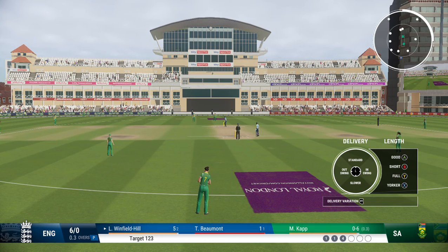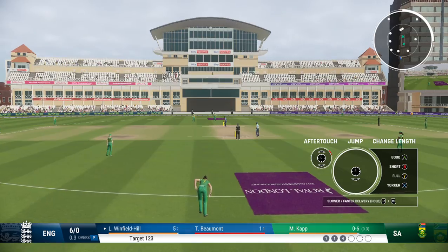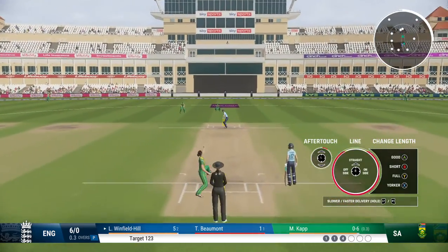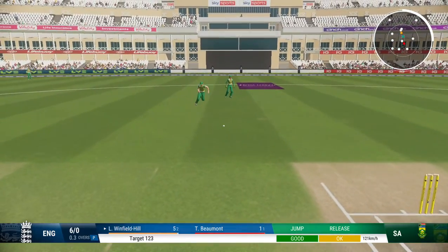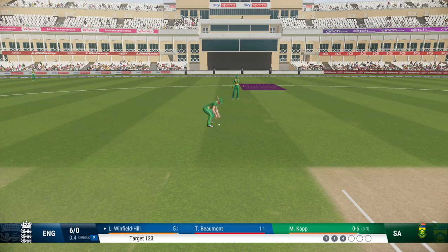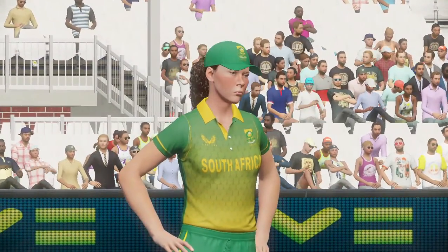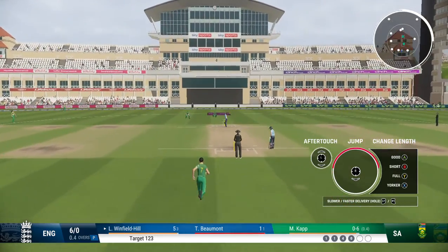Don't need to do anything special. Line and length is the key. Didn't hit that well. Very late playing that shot. Time to follow up such a great delivery. Pitching on a length is obviously the way to go.